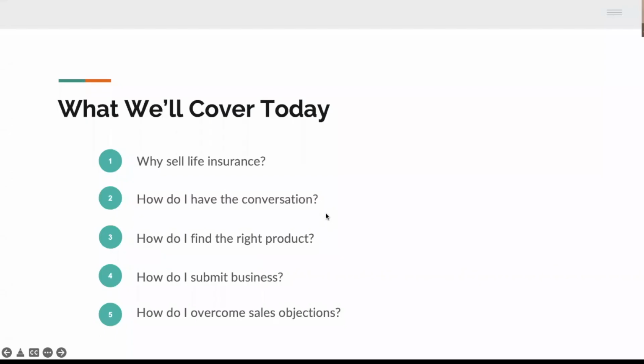Moving on, we're going to cover a couple of different things today. We're going to talk about the why of selling life insurance. We're going to talk about how you can have that conversation, how you can find the right product, how you can submit business, and if we have time at the end, we're going to talk about overcoming sales objections. All right, so with no further ado, we're just going to go ahead and dive in.